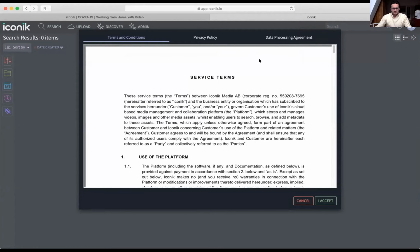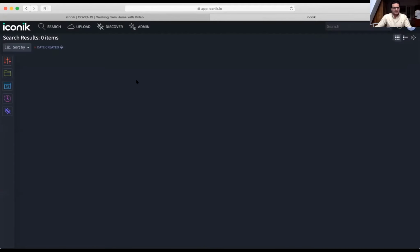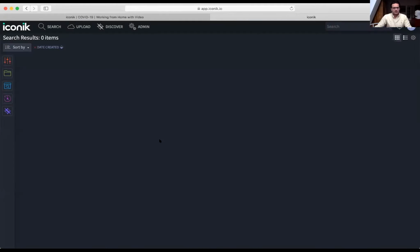Here we are. So this is our very first domain, our terms and conditions that we will thoroughly read and accept. And the very first time you log in, there's a little pop-up. It'll show you the links to some quick help, how to set up the users, making user groups, the help section with the quick start guide and our technical documentation. But we will be going through this with you now, so we won't be needing that.